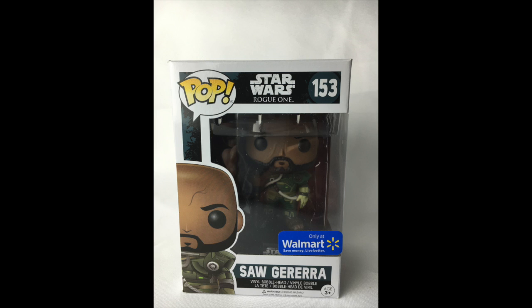The Pop figures can sometimes show up in a variety of places in the store. I've seen them both by the front registers and back by the action figures. So make sure you check maybe both places if you're going to go after Saw Gerrera. Then they just sent out a press release to us just tonight, after midnight, so that the embargo is lifted and everyone can talk about all the new Rogue One products. So a couple more Walmart exclusives that you want to make sure to check out.